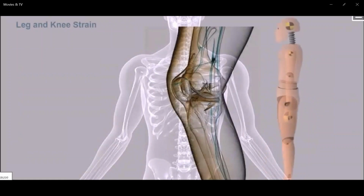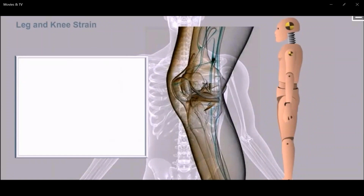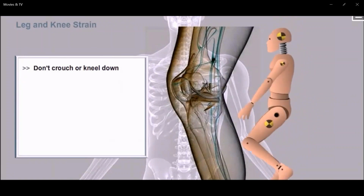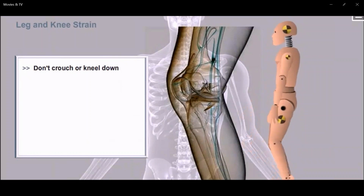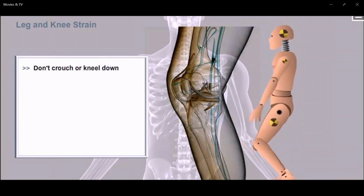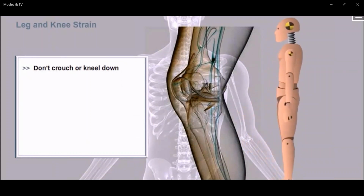Leg and knee strain can be caused by a variety of ergonomic problems. A task requiring you to stay crouched or kneel down can eventually cause stress and strain to the knee and its ligaments, not to mention the constant struggle to keep your balance in those positions. Leg and knee strain can also result from having to stand still in one position for extended periods of time.